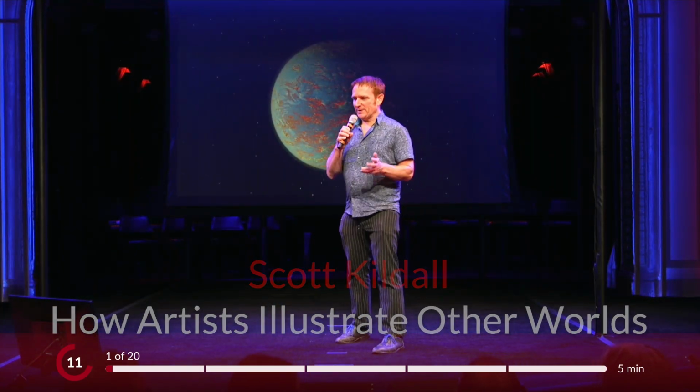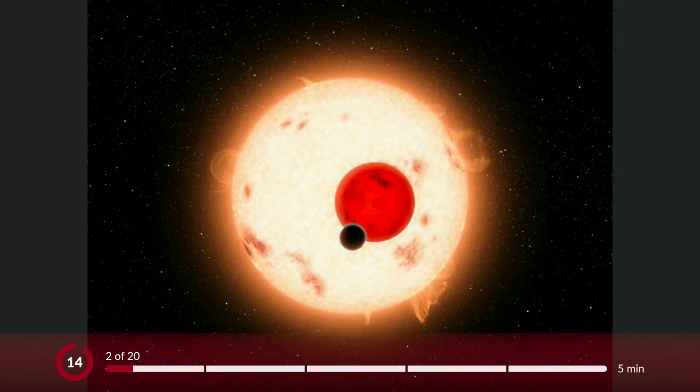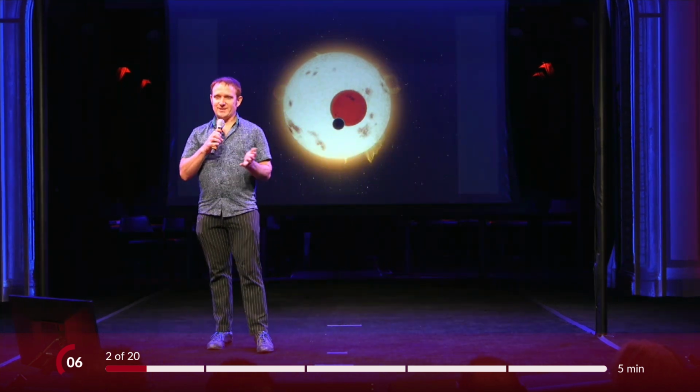An exoplanet, simply put, is a planet outside of our solar system. This illustration, not by me, is of 55 Cancri E. It's a super-Earth with a hot molten crust. This exoplanet is called Kepler 16b and has 2 suns, like Luke's home planet of Tatooine from Star Wars. It's a cold gas giant, but the sunsets are beautiful.